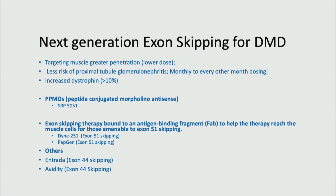Now there's next generation exon skipping, which is really beyond the current exon skipping drugs. These are new exon skipping medications, which are focused on targeting muscle to a greater penetration, so perhaps a lower dose, less risk of kidney side effects, and they're also generally showing increased levels of dystrophin production. Sarepta has one called SRP-5051 for exon 51 skipping.